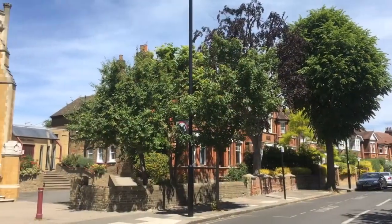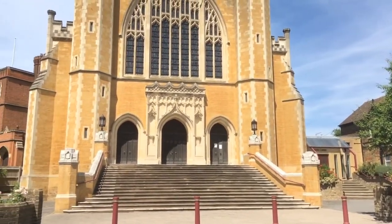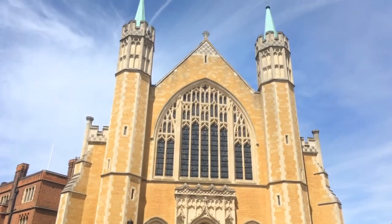St Benedict's Abbey is a short walk away from our main school campus. We go to the Abbey every Wednesday for our senior school assembly led by the headmaster, and we also have mass here at the beginning and end of every term.